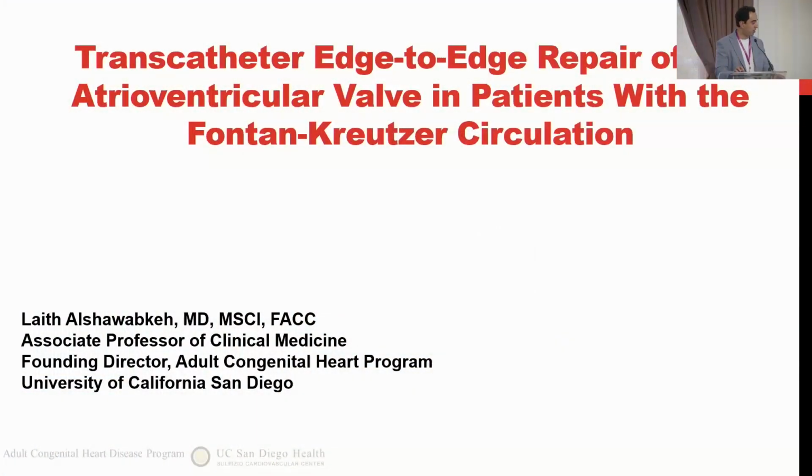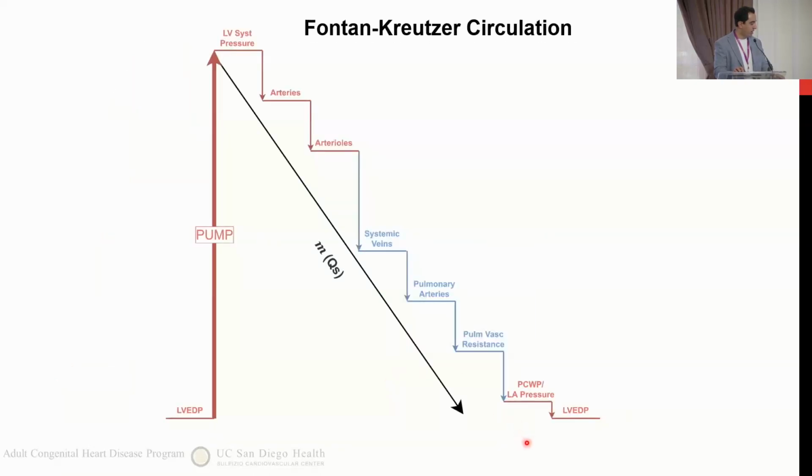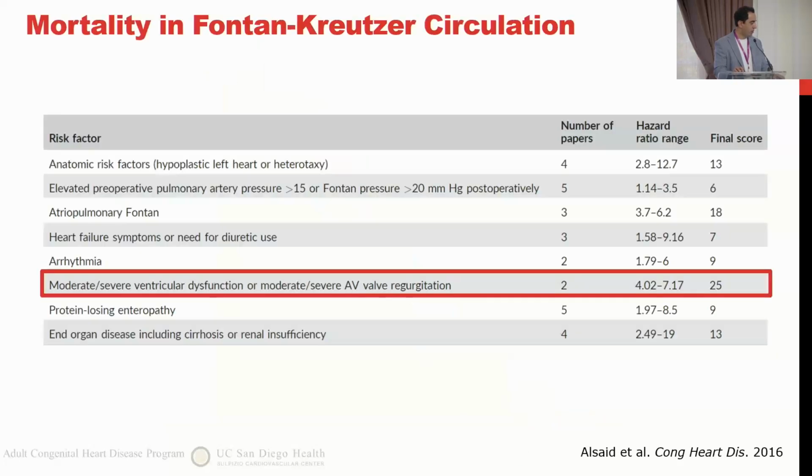So today I will focus the conversation about transcatheter edge-to-edge repair with a clip system of the atrioventricular valves in patients with the Fontan-Kreutzer circulation. Many of you have talked, and Dr. Goldstein eloquently described the data with rest and exercise, with the differences between the Fontan and the regular circulation. But moving forward to the Fontan hemodynamics, remember that the left atrial pressure is just one step before the LV EDP, or the single ventricle EDP, and the combination of these two might determine the cardiac output and oxygen delivery for a lot of these patients, and therefore systemic atrioventricular valve regurgitation is critical in long-term survival for these patients.